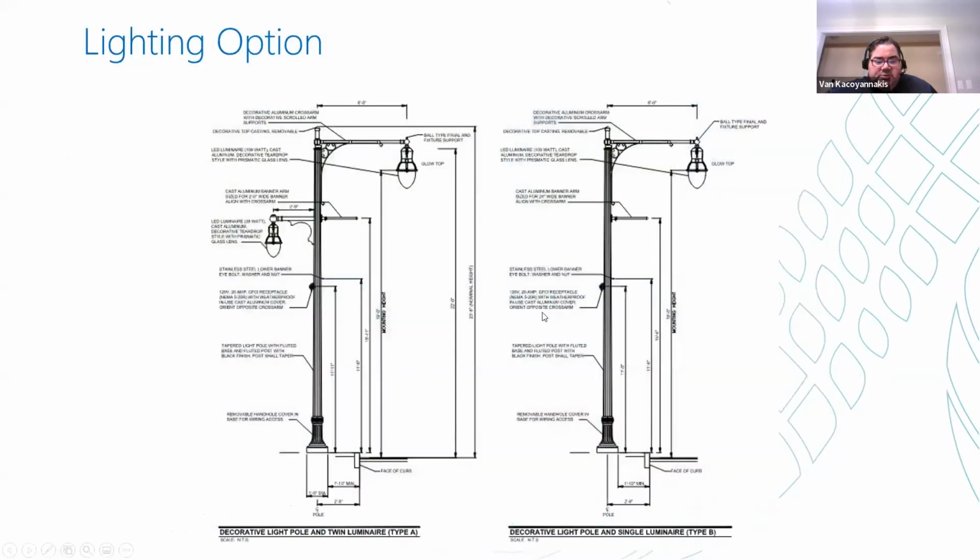For the lighting option, at this point in time, these are about 22 feet in height. They provide lighting for both the road and the sidewalks. And there's also options to put lights on the back of the poles, which would provide even more lighting for the pedestrian walkways.